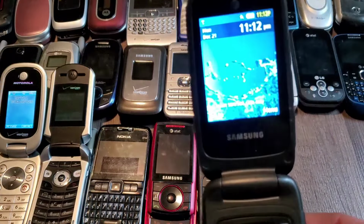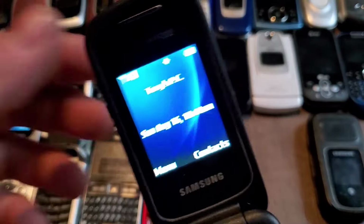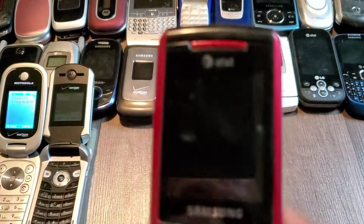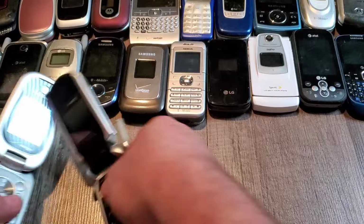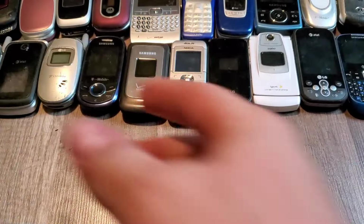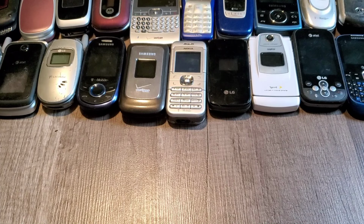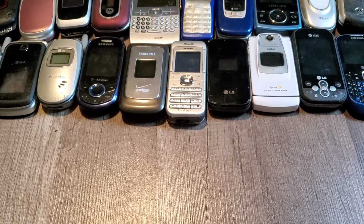Let's see, this one is halfway. It's pretty good still. Fully charged. Good enough, fully charged. These two are fully charged as well. Alright, so let's go and grab some more here. And we're almost through one bin.